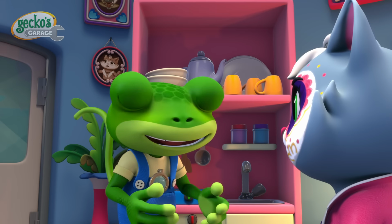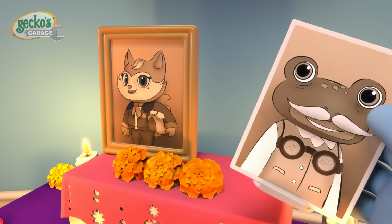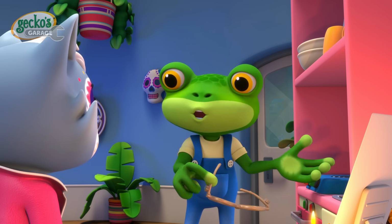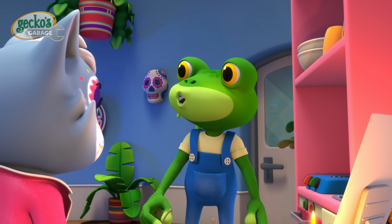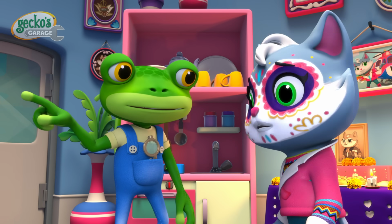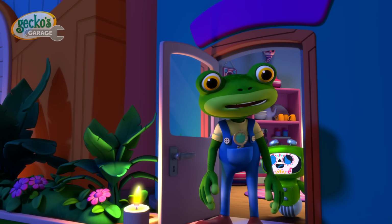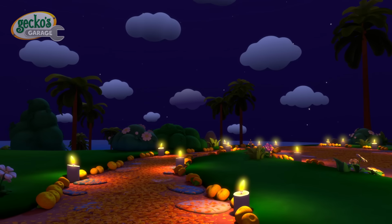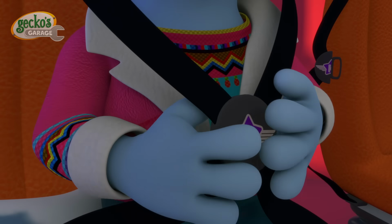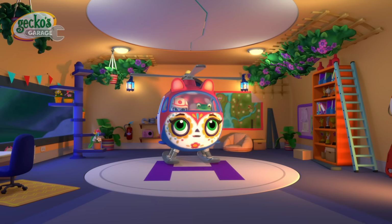My grandpa was an inventor. Before he died, he made the famous Gecko Specs, a nifty gadget to help you see better in all kinds of situations. I know that horn! That's Bobby the Bus! Sounds like he's in trouble! Oh, it's no good! It's too dark to see! Gecko, ven acá! Helena's spotlight can find Bobby in the dark! Good idea, Cat!